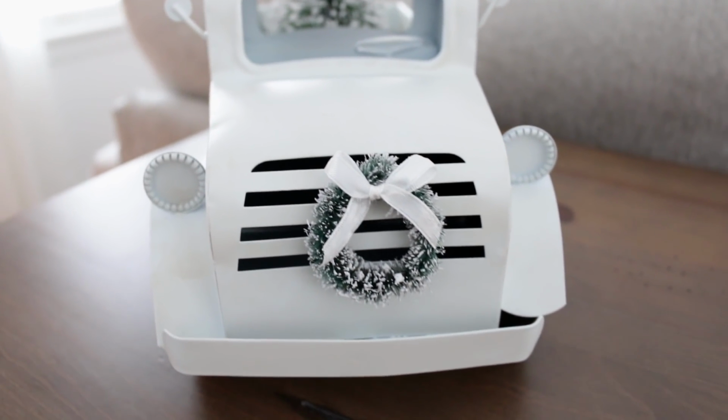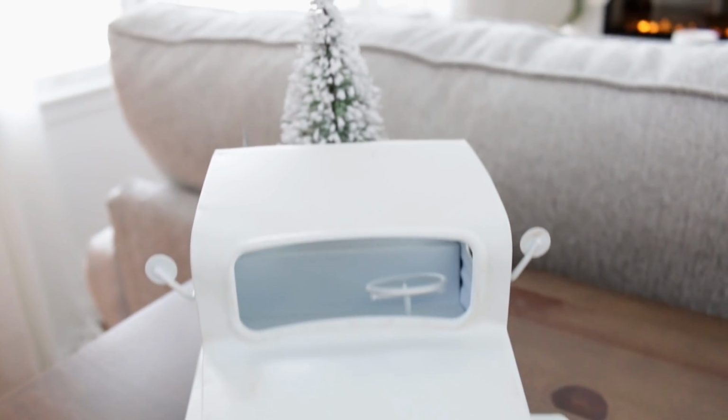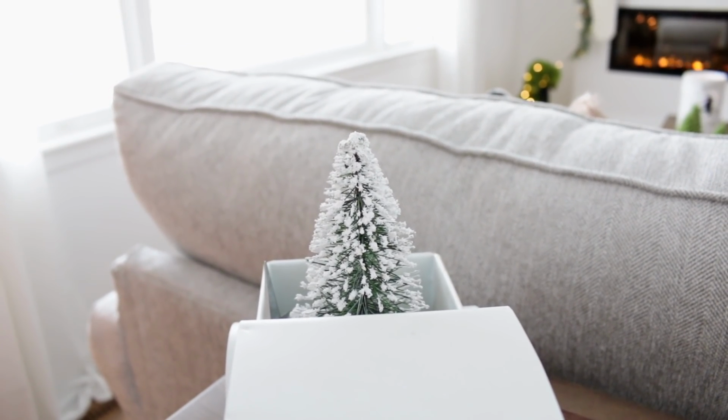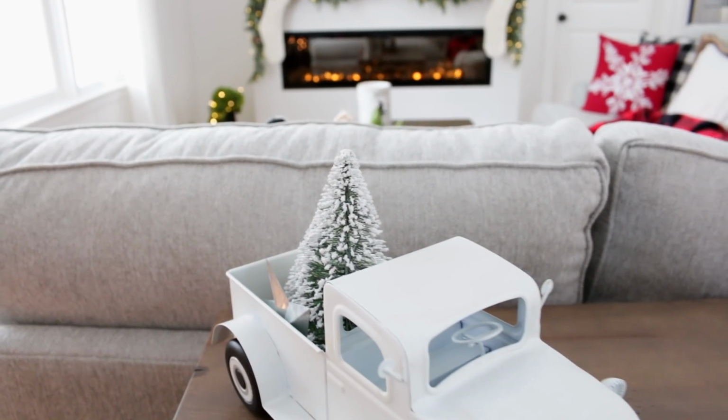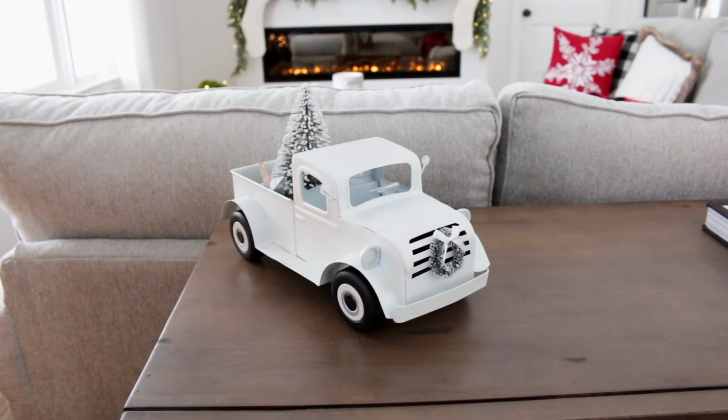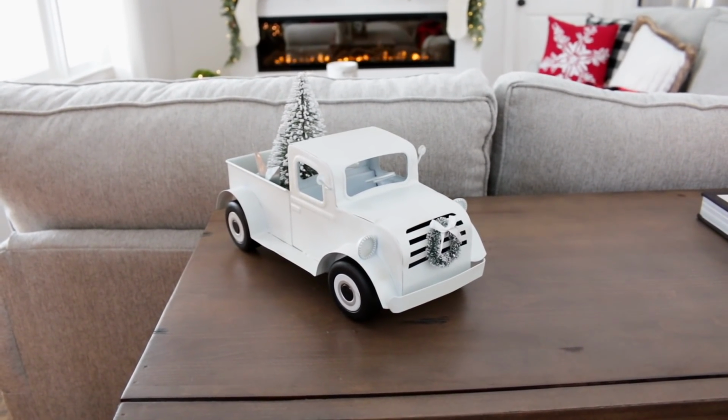One of my favorite things on this is the little wreath on the front and then the snow-covered trees in the back. I just think that they look so cute. So like I said, I did buy this one last year from Target, but I'm pretty sure they had these out again this year. I think they may have had different colors as well.